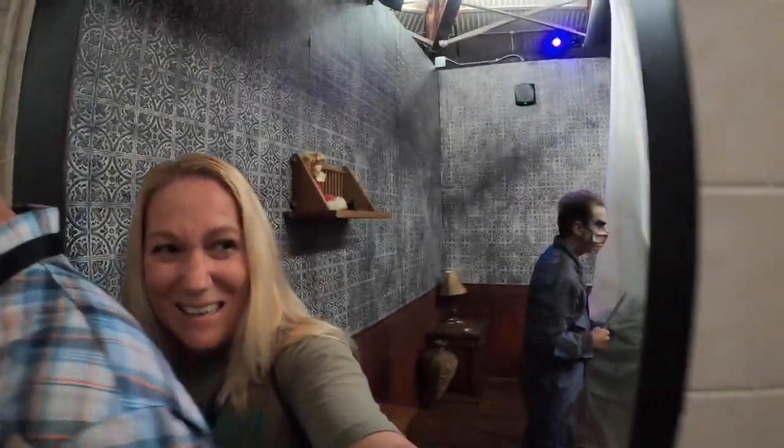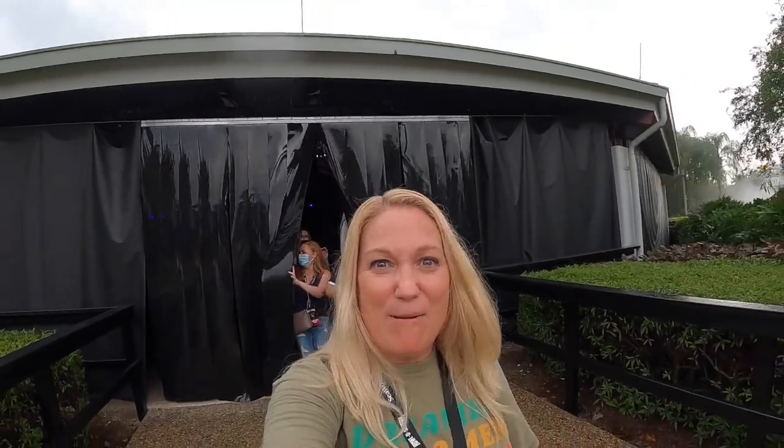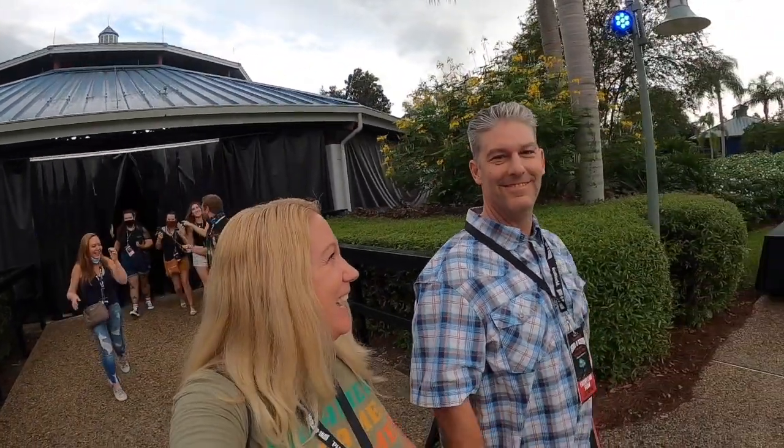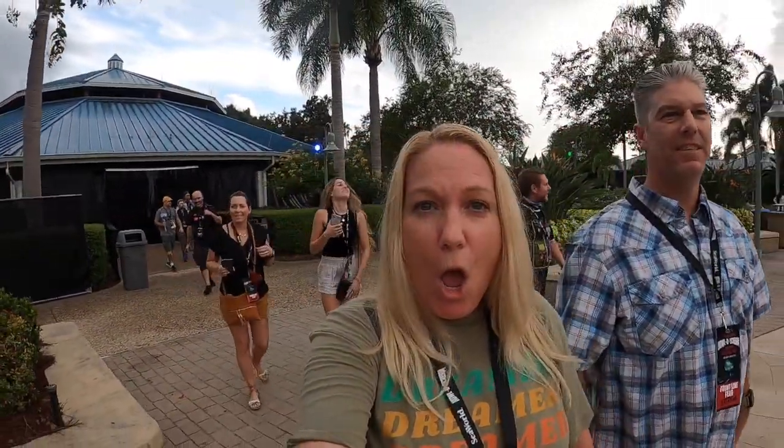Find it! Find the stone! Get out of here! Where's the stone? You see they have like metal plates on their knees and they slide through and it lights up. Woo! That was awesome.